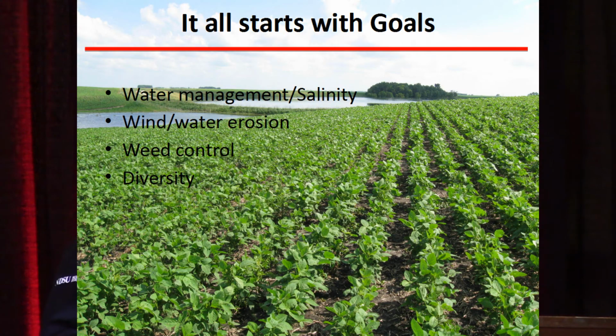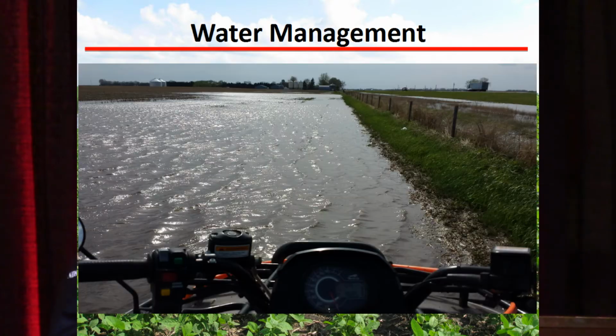Again, the goals. You're going to hear that again. Why are you hearing that again from two different speakers from two different countries? Because it's important. Okay? Have your goals. These are the goals that I have for the growers that I work with, basically, kind of in that order. Here's what I'm talking about.